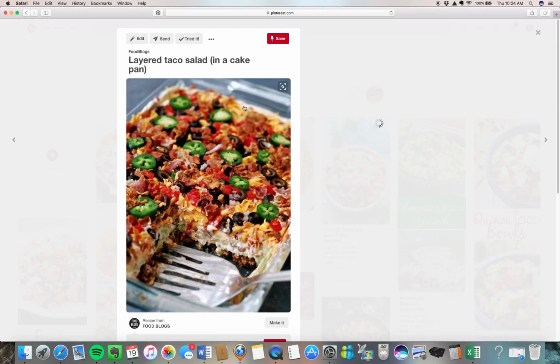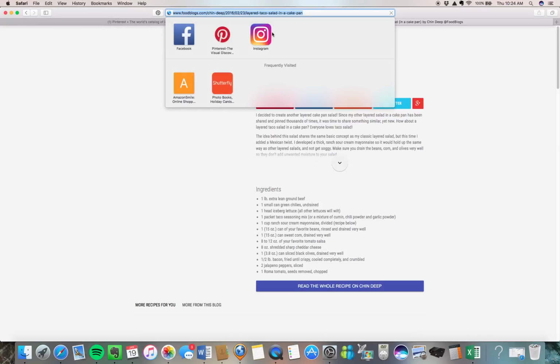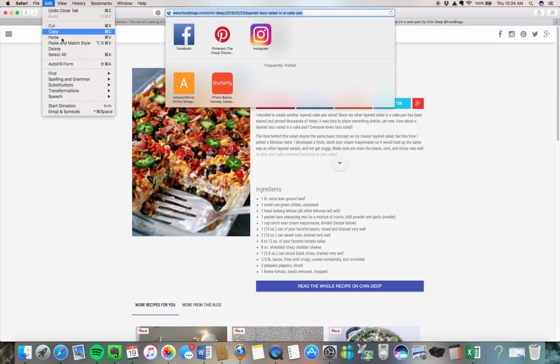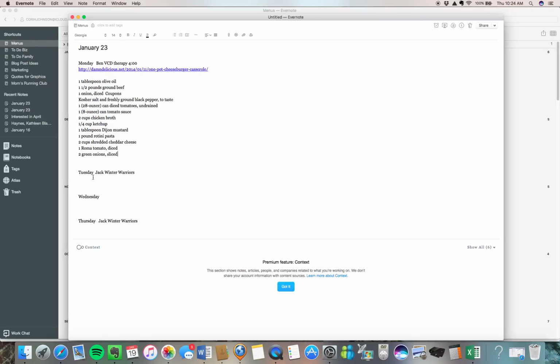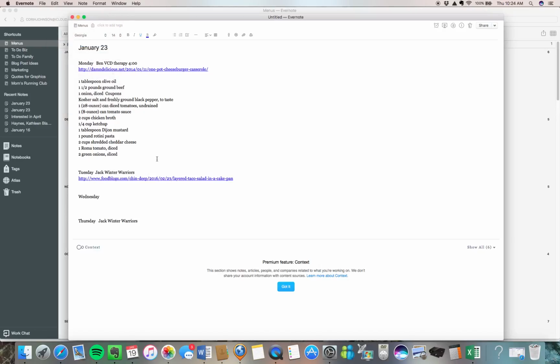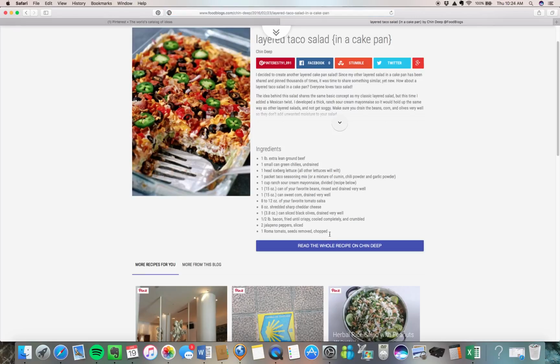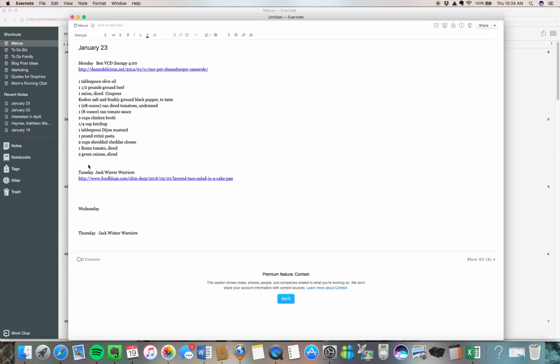So click through to that link. That looks really good. I have not made that. I might have to try that. I'm going to click that link, edit, copy, paste it onto Tuesday, edit, paste, and match style. There we go. Okay. Pop back over here, copy the ingredients, edit, copy, back over to Evernote, edit, paste, and match style.